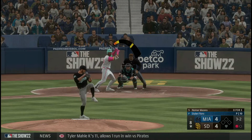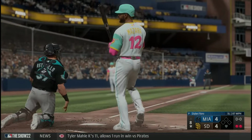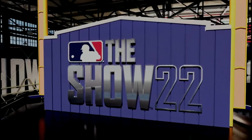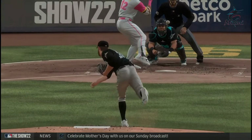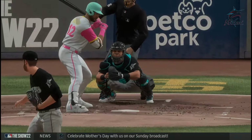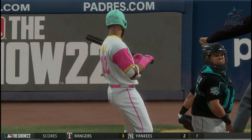Now a full count pitch, and that is on the corner for strike 3. What a perfect borderline strike right there by Dylan Floro. Man, right on the border. That is a beautiful pitch and a key second out here in the 8th inning.